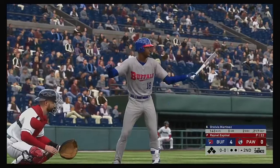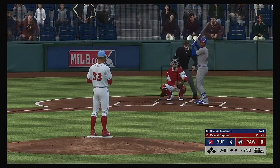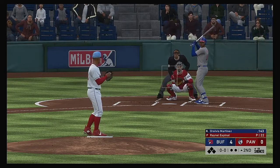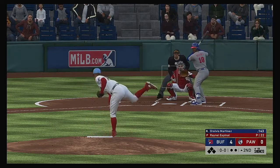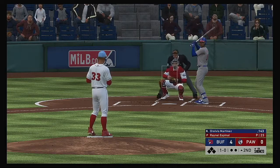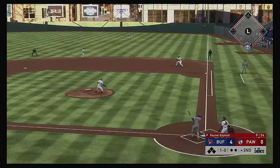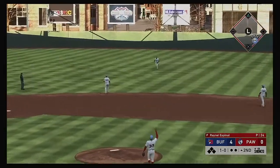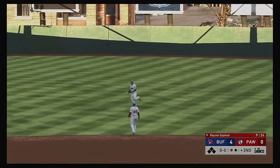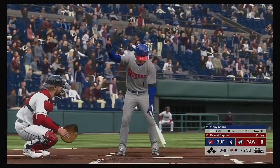Next will be the designated hitter, Orelvis Martinez, and he's looking to get it going. Off to a bit of a slow start this year. High and tight here to begin the inning. It's ball one. Lofted in the air out toward right center. Coelho has the best view of this one, so he'll take it for the first out.